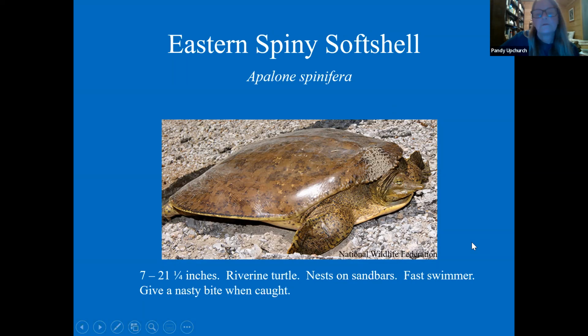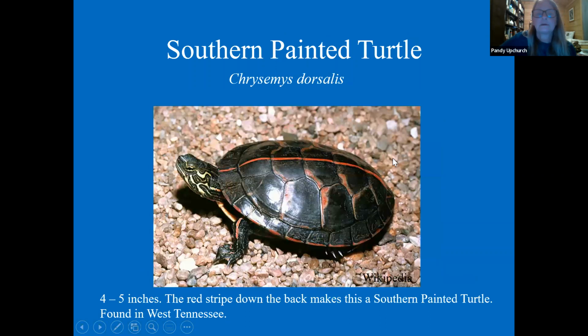It's called spiny because of these spines right here behind their neck. And then there's a smooth soft shell in West Tennessee that does not have these little spines right there.